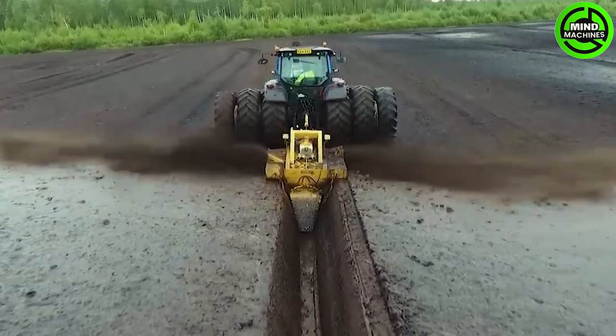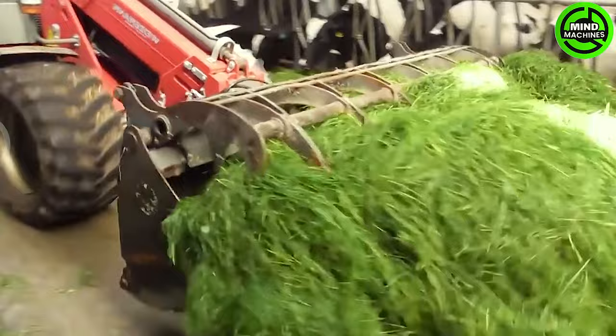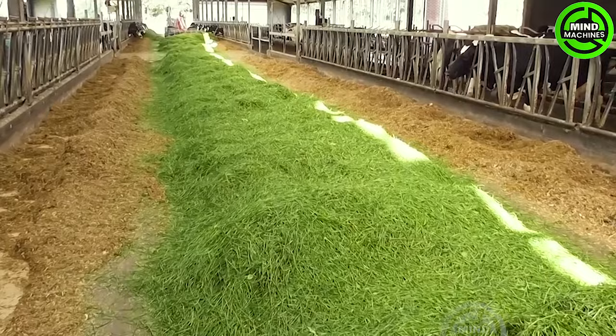This water trenching machine efficiently carves channels, shaping the flow of water in the field. The dry grass dispenser ensures cows have a steady supply of feed in the trough, a smart feeding solution.